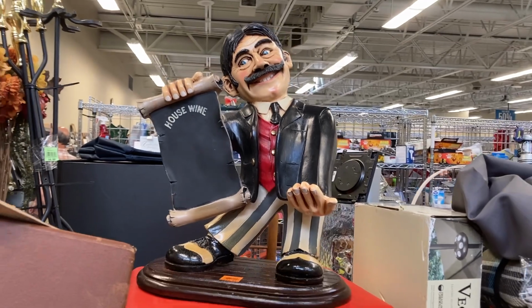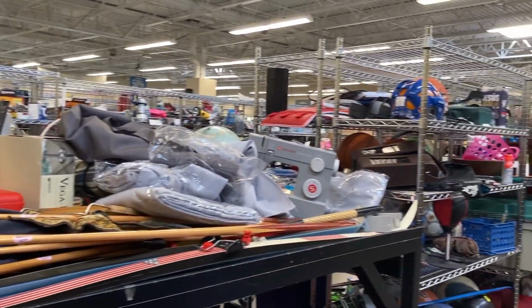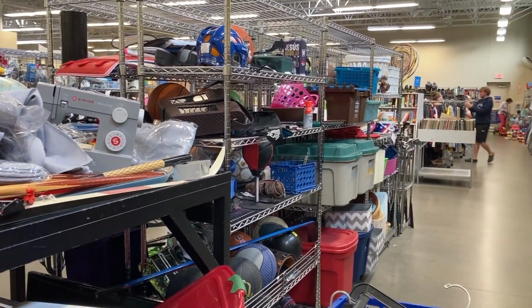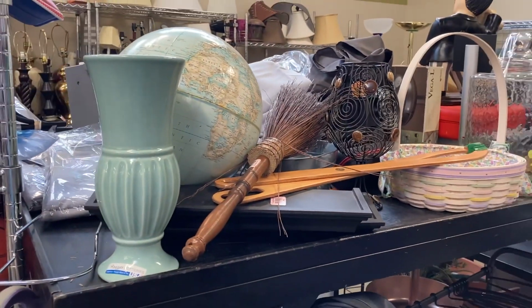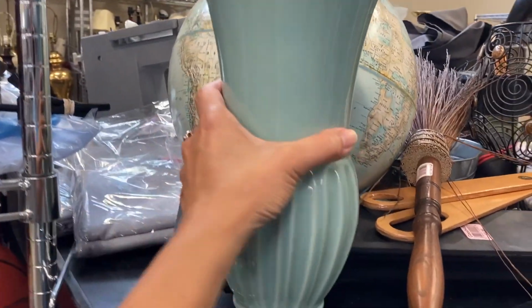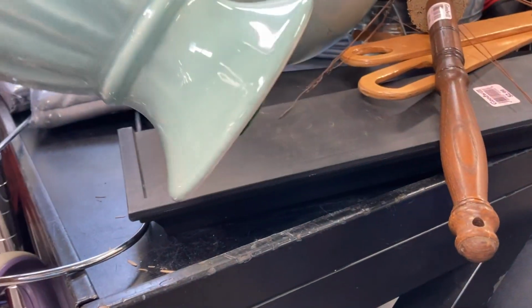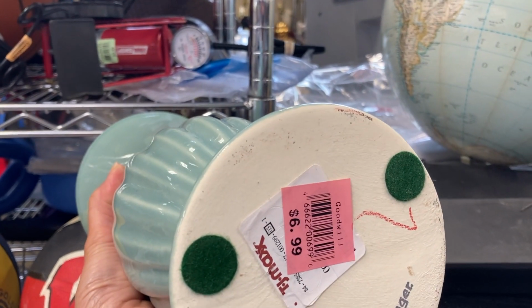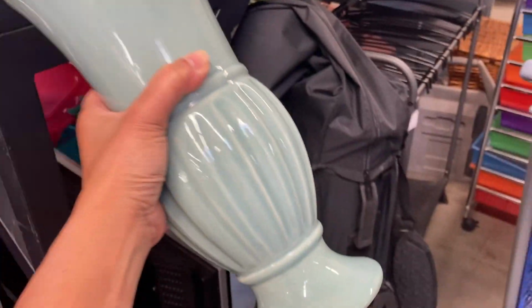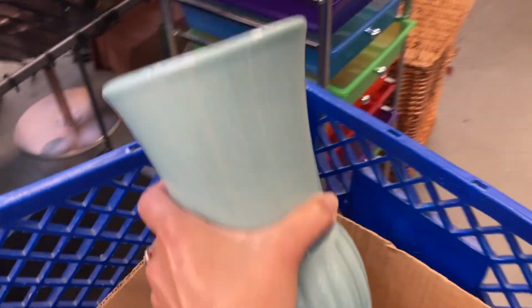Okay, we're starting at the back of the store, and the first thing that catches my eye is this large maitre d' figurine. Maybe nice for a restaurant, but not for me today. In the same area, I noticed this vase. It is a beautiful color. It's sort of a celadon color, and it's got a HAEGER pottery sticker right on it. Turning it over, $6.99, and it is stamped HAEGER as well. Not sure about the TJ Maxx sticker, but I think that is a beautiful, beautiful piece of pottery, and that goes in my cart. No damage at all.